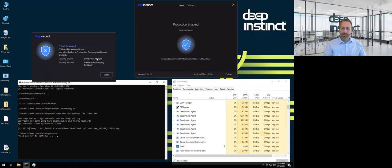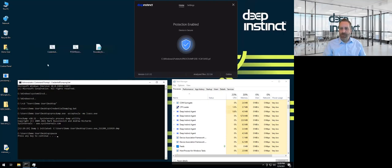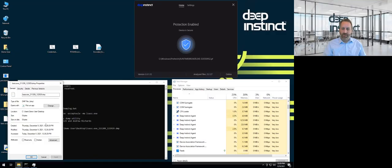This is what we like to call multiple swings at the same pitch. If for some reason something got past our static engine, which is very unlikely, or it's a fileless attack, something's trying to inject into code or into memory or a PowerShell script, as you'll see, it still blocks these files. Here was the dump file, 0 bytes. It did not succeed.